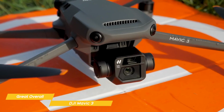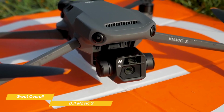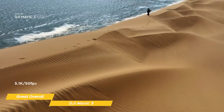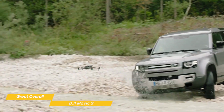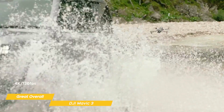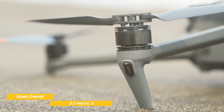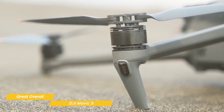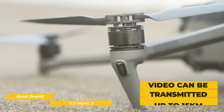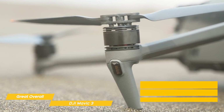The telephoto camera is equipped with a half-inch CMOS sensor that shoots 12-megapixel photos and gives you up to 28 times zoom. For video, the Mavic 3 can shoot 5.1K up to 50 frames per second, 4K video up to 120 frames per second, or 1080p all the way up to 200 frames per second. You'll get excellent image quality all around, including better noise handling, richer detail, greater dynamic range, and better control over depth of field. And video can be transmitted up to 15 kilometers away using DJI's OcuSync 3+.